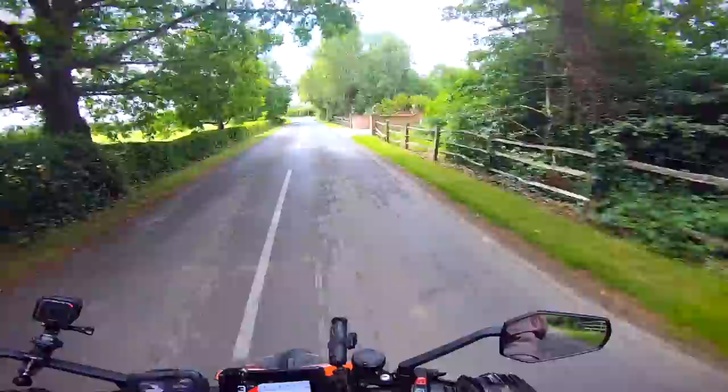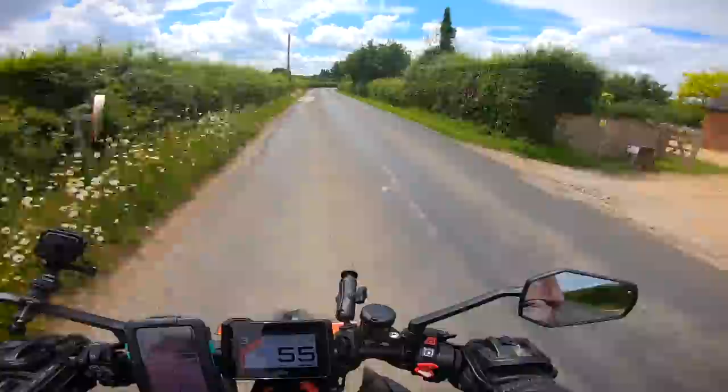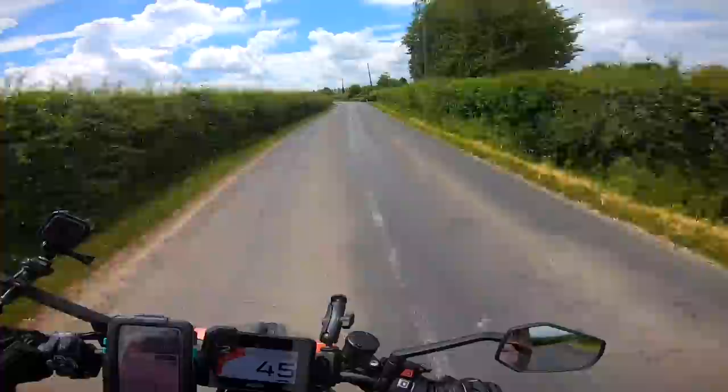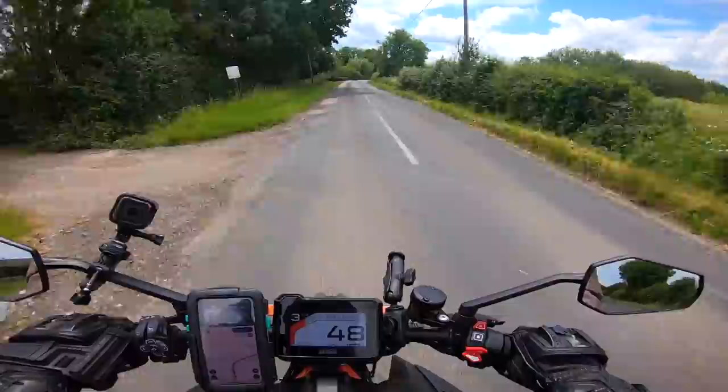Now, I'm trying to be a good boy here. I'm trying to stay at the speed limit, but I am hardly touching this throttle. Hardly touching it. I was on some closed road yesterday up near Silverstone, and this thing at 135 mile an hour in sixth gear was chugging along. You've got the throttle open, but you could twist it and it still takes off. It is just ridiculous and I love it.